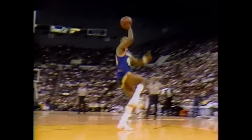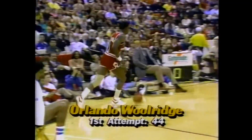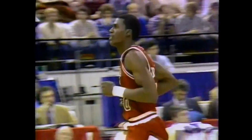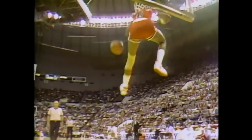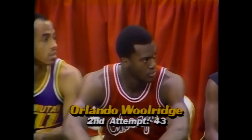One more time. You know what makes this move spectacular? He leaves the ground on 1 foot, not off 2 feet like most people do. 1 foot. So Terence Stansbury slamming it home. Here's Orlando Woolridge of the Chicago Bulls, reverse hammer shot. He is so athletic. Orlando is showing at 6'9" how athletic he can be. And again, that's one of the criteria, and he showed it off there. Backwards, moving in the air. Wow. Boy, with this guy along with Michael Jordan, they have brought basketball back to Chicago with a bang. 43 for Orlando Woolridge. I'm giving Orlando a 9 on that.